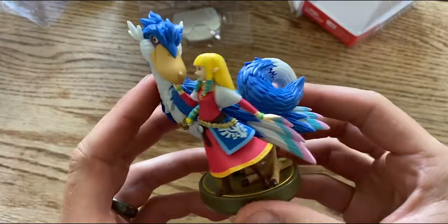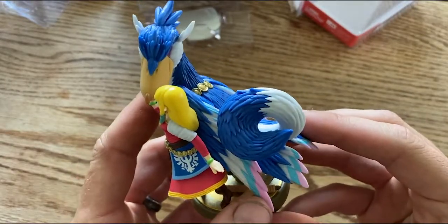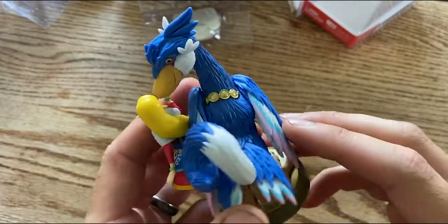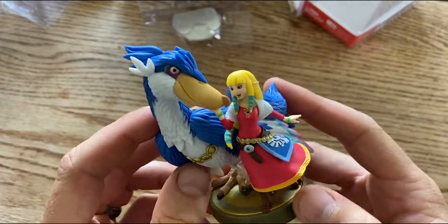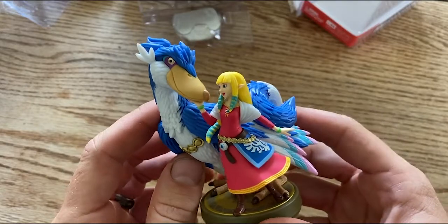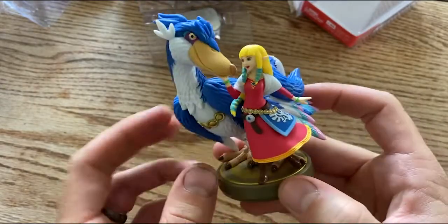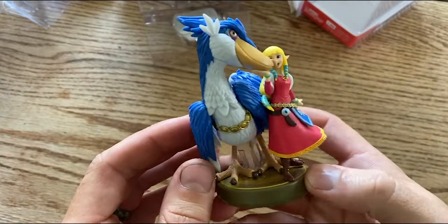I really like this one. I like Loftwing. Autumn was saying that she really likes the colors of the feathers on the back. She really likes Loftwing as well. I haven't had the chance to play the remaster, but I have played the original on the Nintendo Wii U Virtual Console, and I really liked it, but I guess that's a casual review for its own.